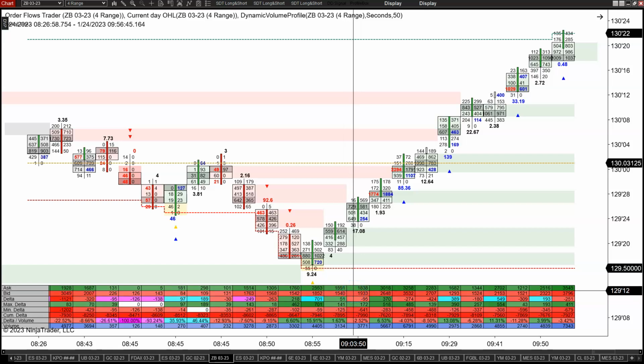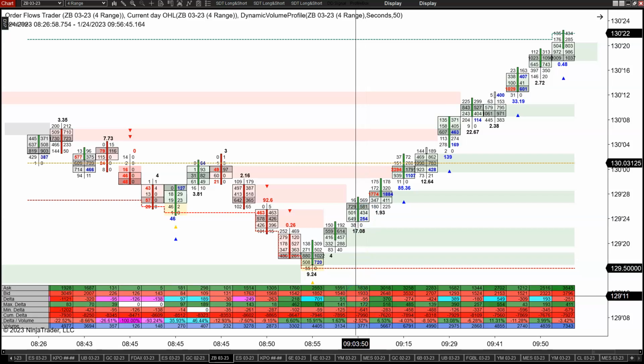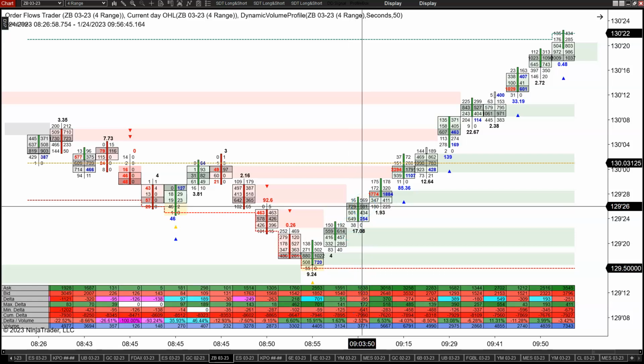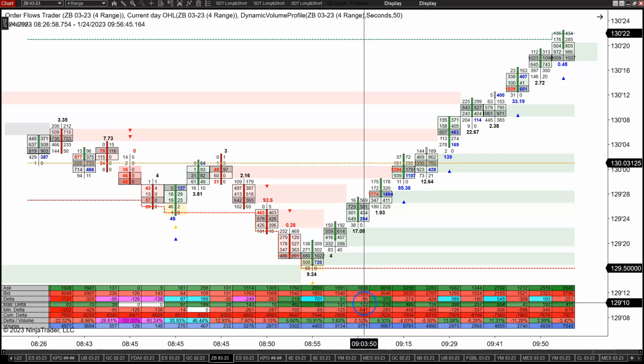So what you have is 1,838 contracts bought on the offer, 1,933 contracts sold into the bid. Okay, giving you a difference of minus 95. There was 95 more contracts sold into the bid than bought from the offer, right? Giving you this negative delta.